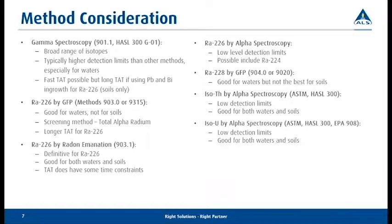Isotopic thorium, isotopic uranium: you can get a lot of the uraniums and the thorium products by gamma, but again, if you want lower detection limits, the way to go for that is by alpha spec. So there's a lot of different choices out there to use on what you're testing for. Sometimes you don't need thorium, you don't need uranium because you know what your product started with. Maybe you're only looking for the radiums because that is what you know is there. So it's good to know what your method is by knowing what you're looking for.